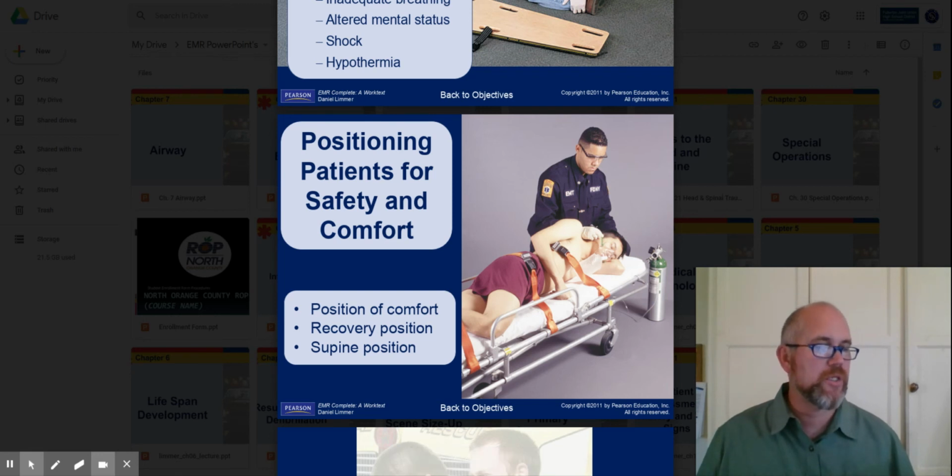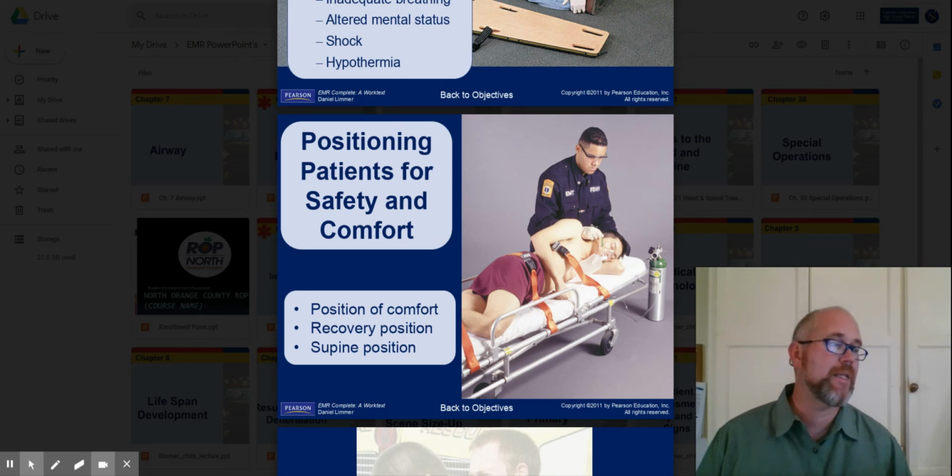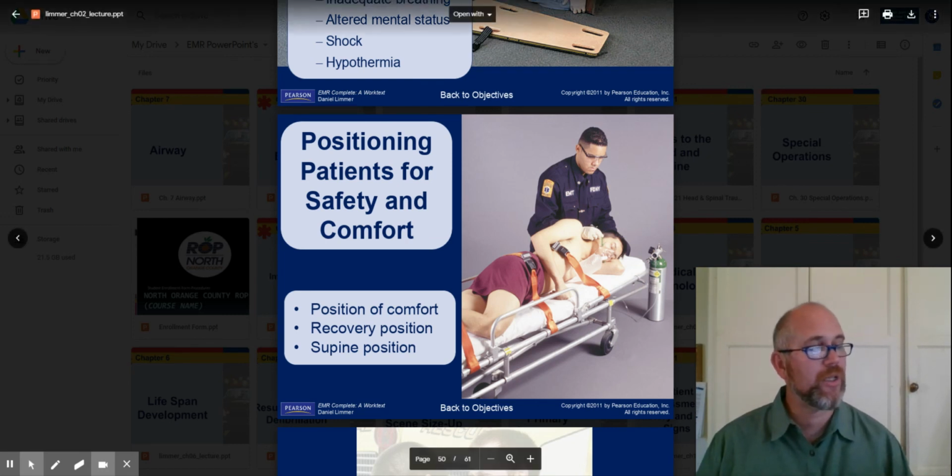Position of comfort, recovery position, and supine position. As I was talking about, depending on the situation they have, they may be a patient that is short of breath. And in that respect, we never lay a patient short of breath flat. We want them sitting up. That's going to aid them in breathing most often. We have a patient who's unresponsive. We don't want them sitting up because they're going to slump over and slide off the gurney. So we want them laying flat, and in this case, probably on their left lateral.